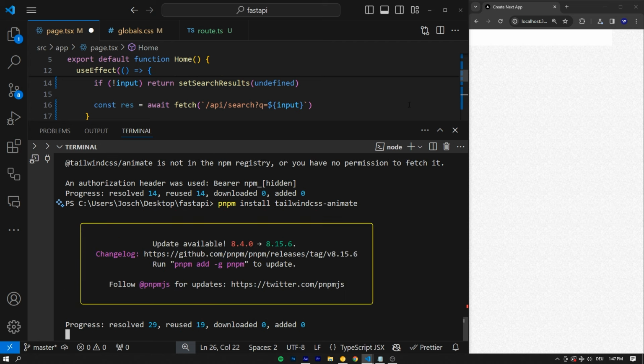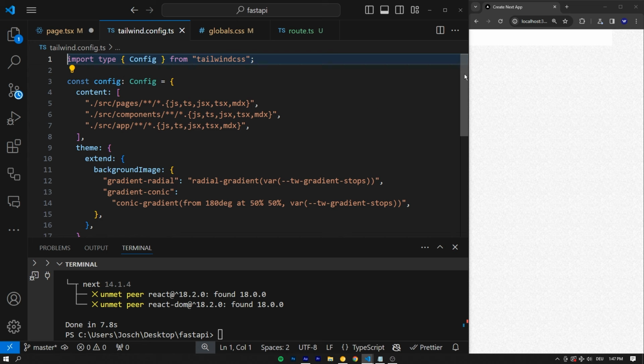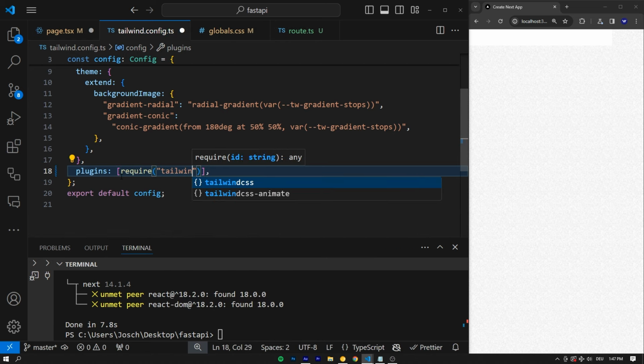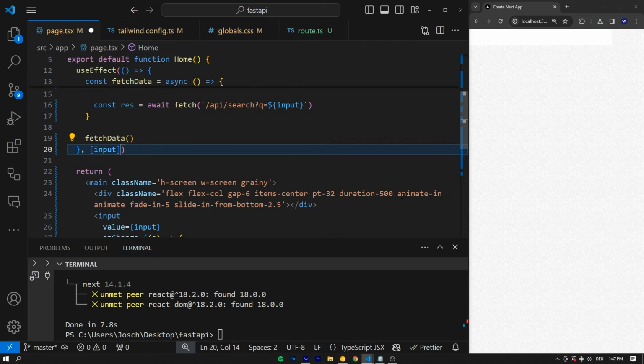There we go. And what that allows us to do, once that is installed, we can already navigate into our tailwind.config.ts to the very bottom where we define the plugins we want to use with our Tailwind. And in here, we can now require this plugin we just installed, which is tailwindcss-animate. And once we save that, that's actually going to give meaning to the class names we have just put in here to make the animation work.